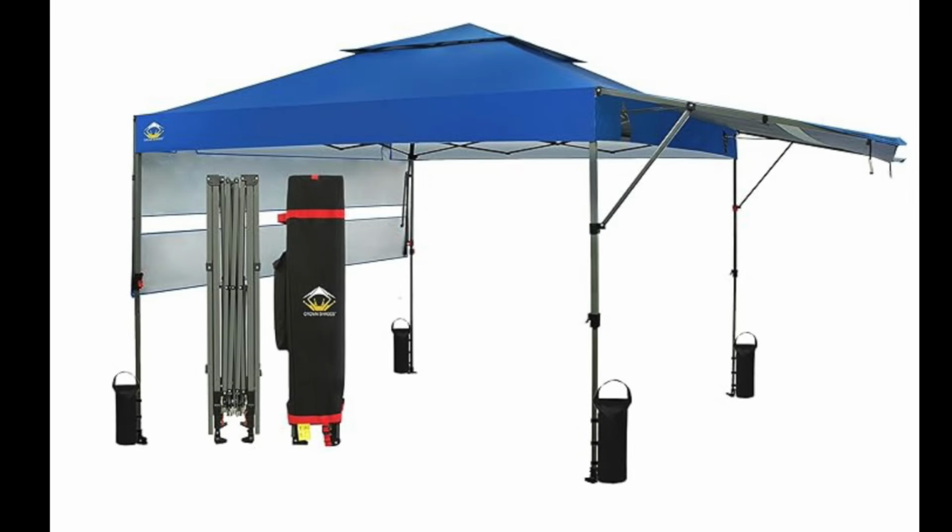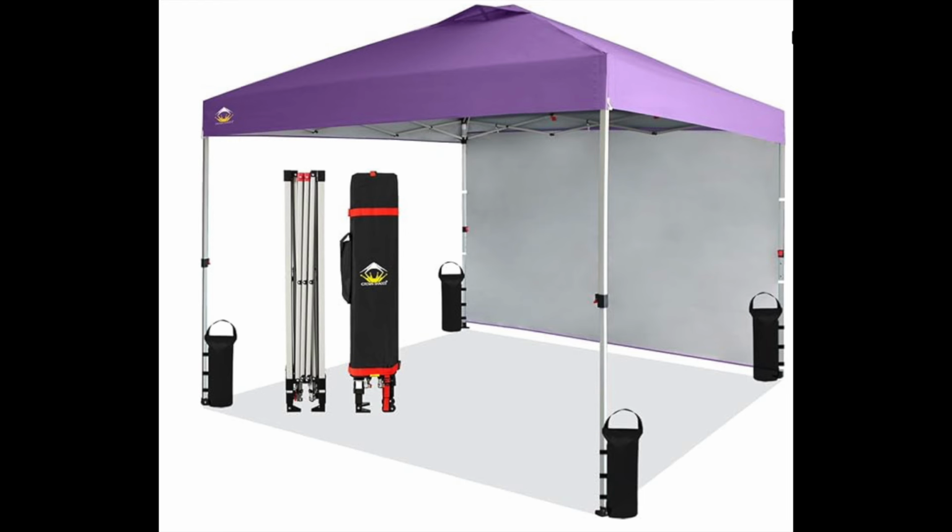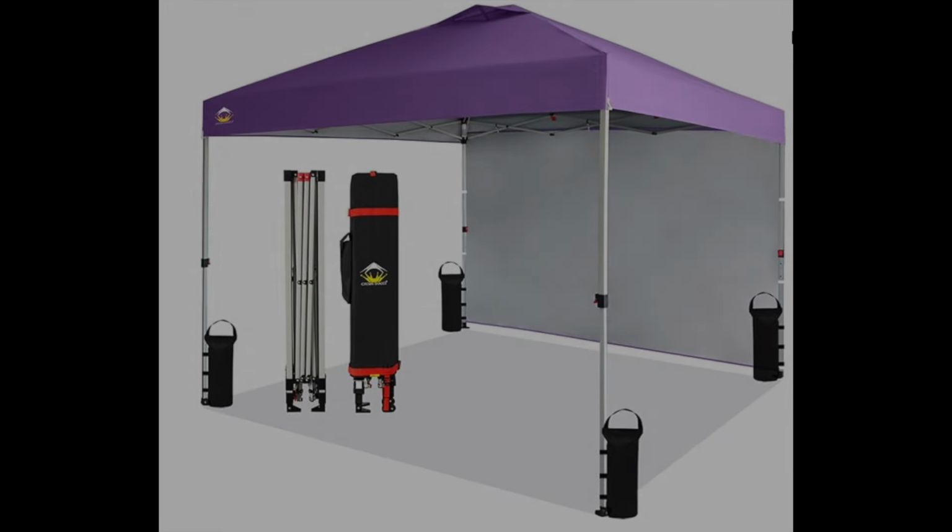Number 4 is a canopy with an awning. Typically at markets and pop-ups, you will see people with just the traditional canopy with just the overhead and the 4 legs.